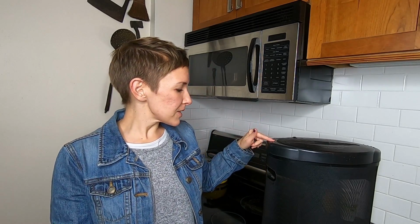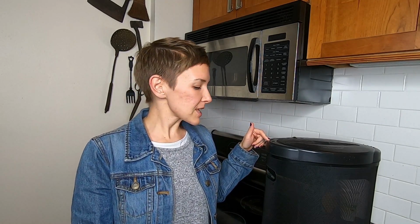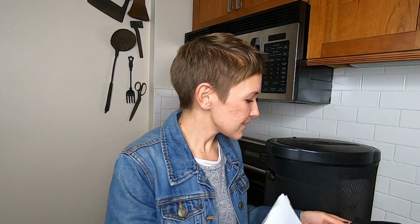I did pick up this paper shredder. It looks a little bit dusty. I actually have some mail to try and shred. So the question is, will it work? Let's find out. Let's hope that nothing explodes or anything.